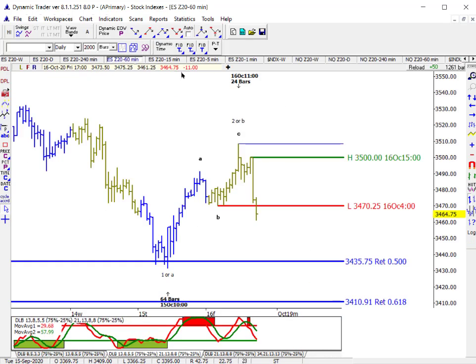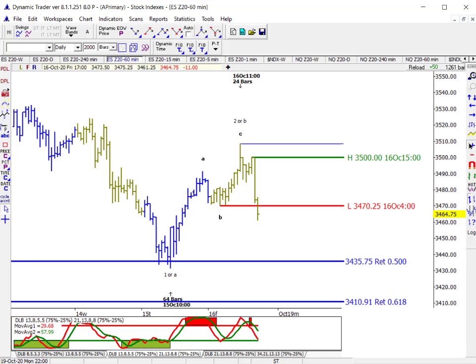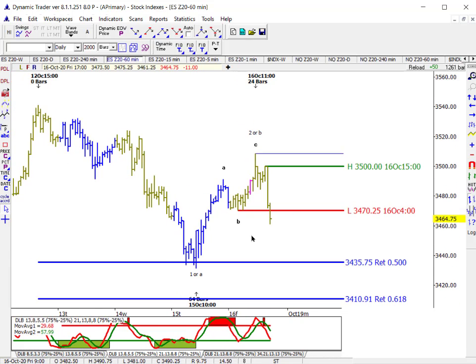Almost. If we want to take a look at some intraday data, however, we can take a look here, and we can see, this is 60-minute data, by the way. More than likely, Thursday, Friday made an ABC correction. We had a pretty strong decline at the end of the day on Friday, and we took out what I've labeled as a wave B swing low.